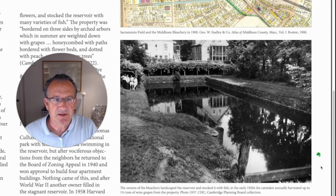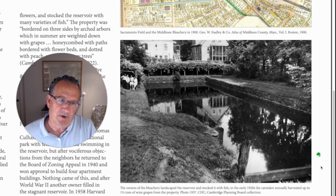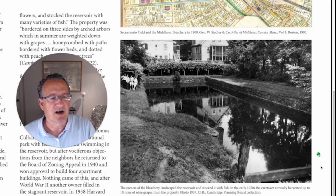As it happens, Sacramento Field has quite the history, and it was once upon a time home to a reservoir that was built in 1853 by the Somerville Dyeing and Bleaching Company, located at the present Conway Park in nearby Somerville. And they were pumping 100,000 gallons of water a day from the reservoir at what is now Sacramento Field. And the owners of the bleachery ultimately landscaped the reservoir and stocked it with fish.